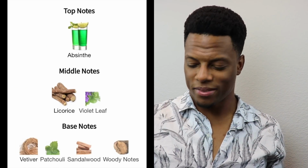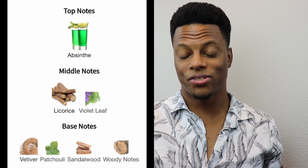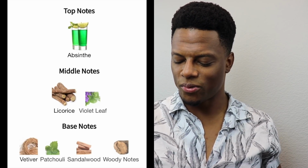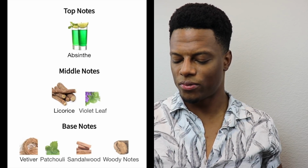It's warm, maybe a little ambery. It is quite sweet, more in an almost balsamic type of way than a vanilla type of way. It is maybe a little bit woody. Let's take a look at these notes. In the top we have absinthe. In the heart we have licorice and violet leaf. And in the base we have vetiver, patchouli, sandalwood, and woody notes.